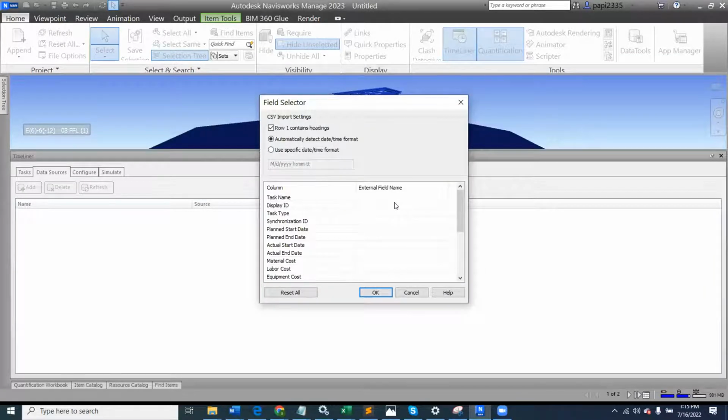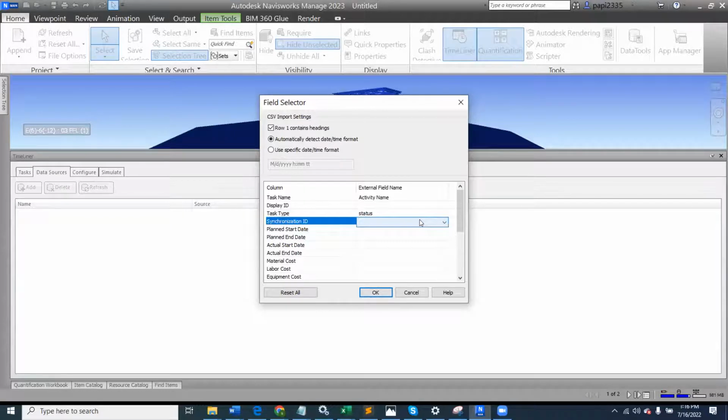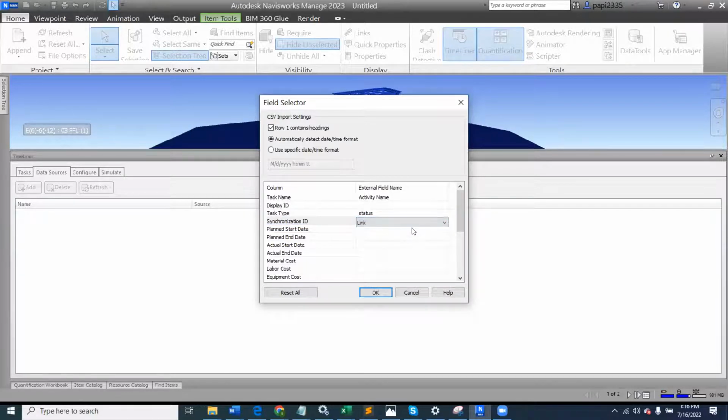Now the application is trying to relate with the information I'm bringing in. It's trying to merge it with information that is already available in the Navisworks environment. For example, my task name should be the activity name. Under my task type, the task type should be the type of task that you have, either construction or whatever. For now, it's saved as status. Then you also need to create a unique identifier that the application will use to merge and connect with. In this case, my unique identifier is stored under my link. And of course, I have my plan start, which is my start, and my plan finish, which is also my finish.